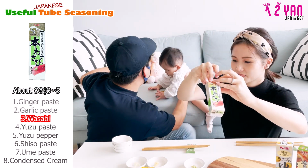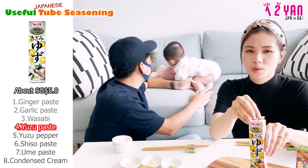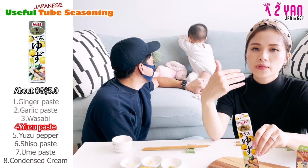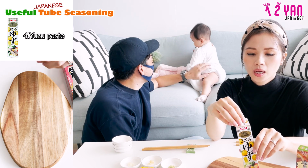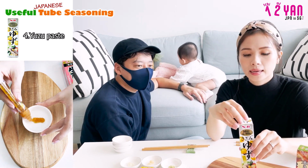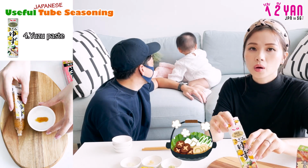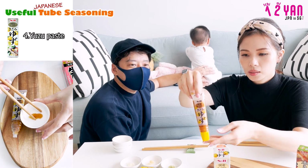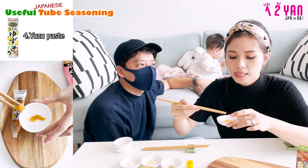So stay tuned. The next tube is actually my most favorite tube, which is the yuzu tube. It's very light and refreshing. Usually the Japanese will use it on tofu, salad, and even in their Japanese hot pot. So this is how it looks like. It's a yuzu paste. We're gonna taste test it now.